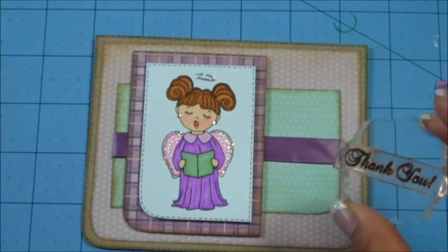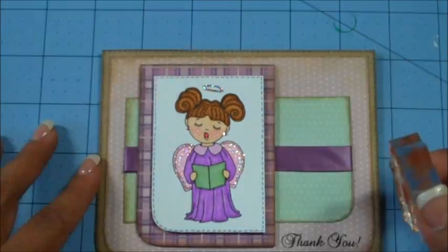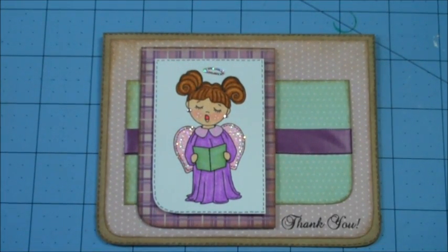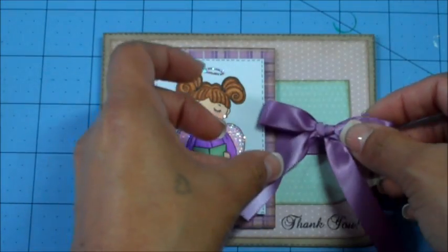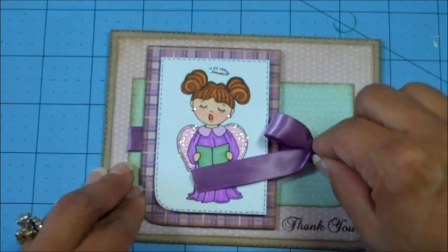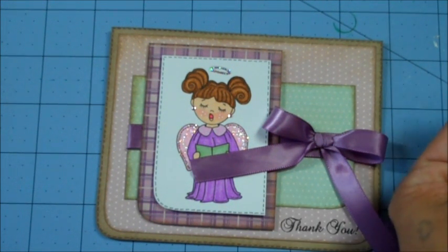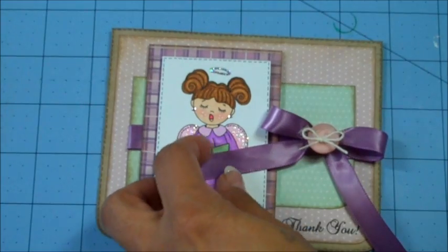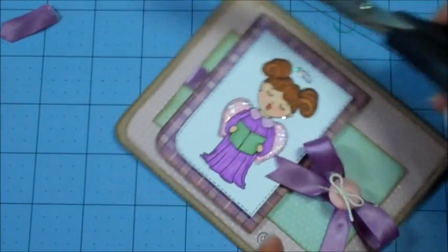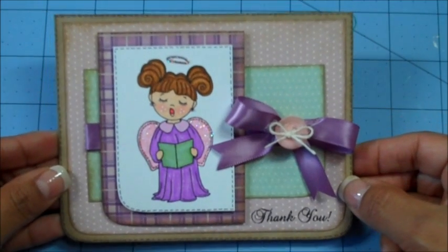Okay, so there's a sentiment on here, lots of cool sentiments, by the way. I'm using the one that says thank you, and I'm going to go ahead and stamp it right here. Okay, isn't that perfecto? What a beautiful font for that stamp. The font for this stamp set is amazing. I love it. Okay, I'm going to go ahead and get the little bow that I made already. Get that down there with the little glue dot. Okay, and then I'm going to get another glue dot, a little bit bigger one, to go ahead and put my button on here. And that's going to go like so. And I'm just going to go ahead and give these a little trim there. And there. Okay, so there you have it, a beautiful Cricut-less card.